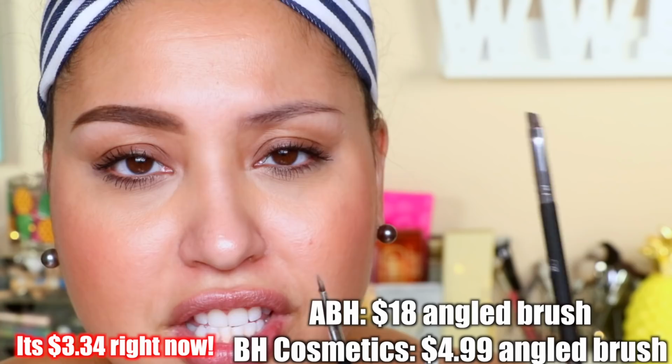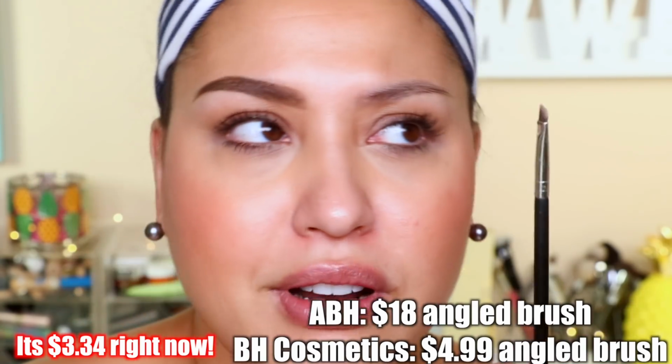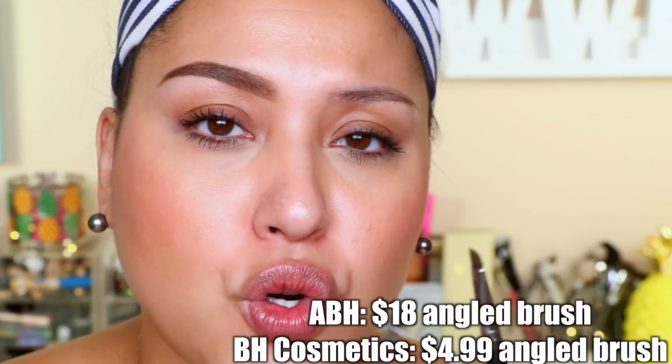I really do like this brush as well. I will say, even though I did say the Anastasia one is a really good brush, this one is way cheaper and just as good in quality. So I kind of want to backtrack on that. If I had a choice to save some money, I would still think the BH one is worth buying over the Anastasia.